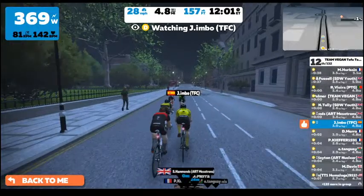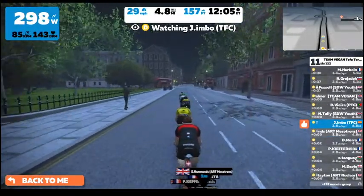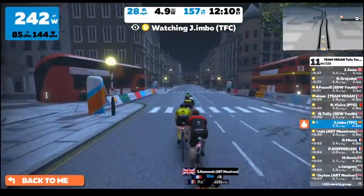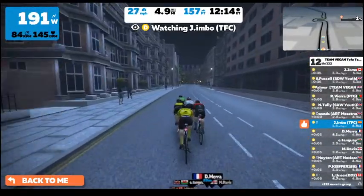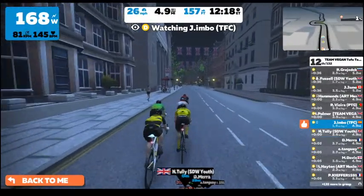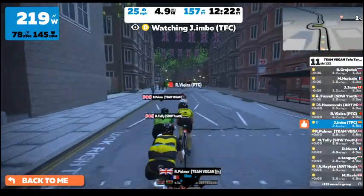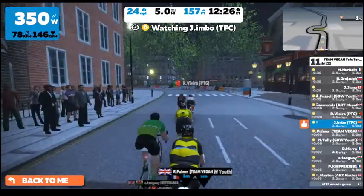He, of course, had that mechanical in the first race, and so he did get a finish time, but it was the last place time, unfortunately. So he's currently 21 minutes off the pace of Jimbo. I think that is probably insurmountable at this point, but certainly he could be looking at maybe a 5th place finish in the overall GC if he can put in a huge effort here and, of course, on the ITT and just claw back some of that time that he's lost.